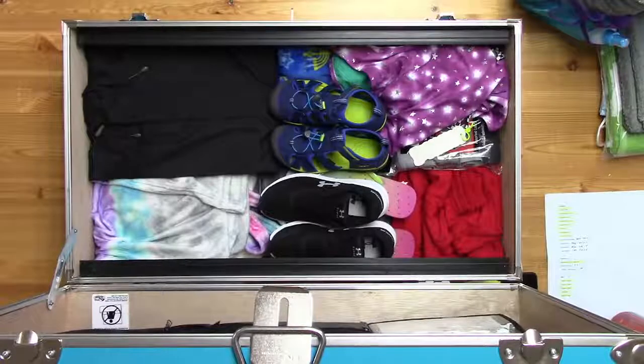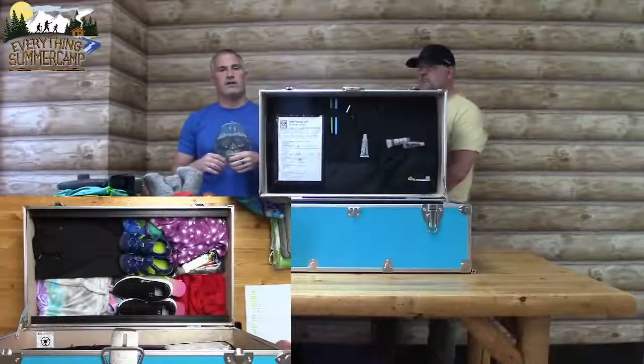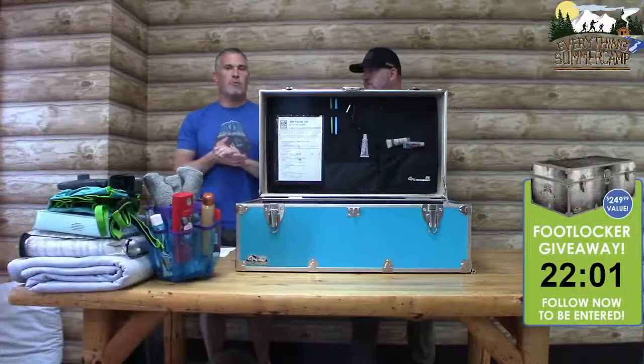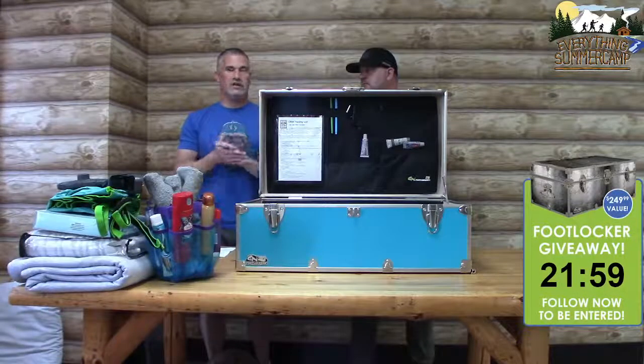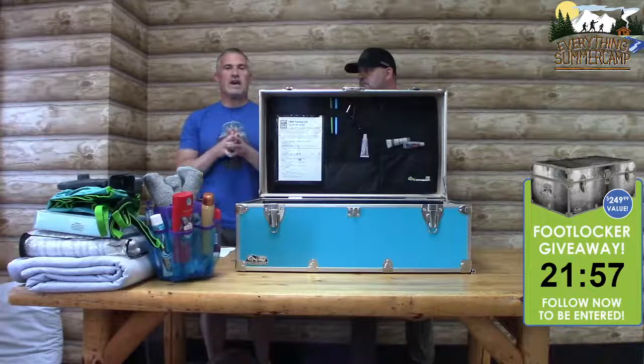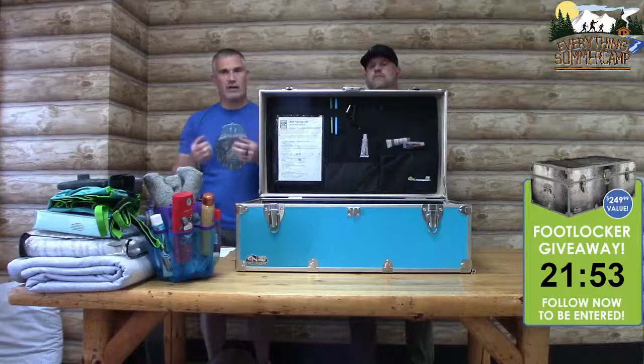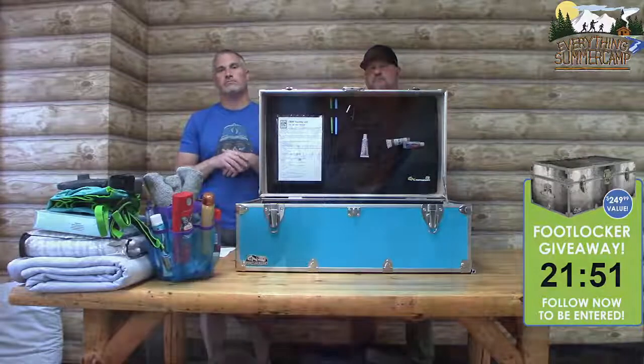So, all right, we've got all of our apparel and our footwear into the trunk now. We've still got some gear to get in there, but I want to throw it back to Dr. Chris Thurber for a second. I want to ask him, Chris, what are some items that you recommend that maybe we wouldn't see on a traditional camp packing list? Oh, that's a great question. What are a couple of things that you should pack for camp that are not on the packing list?